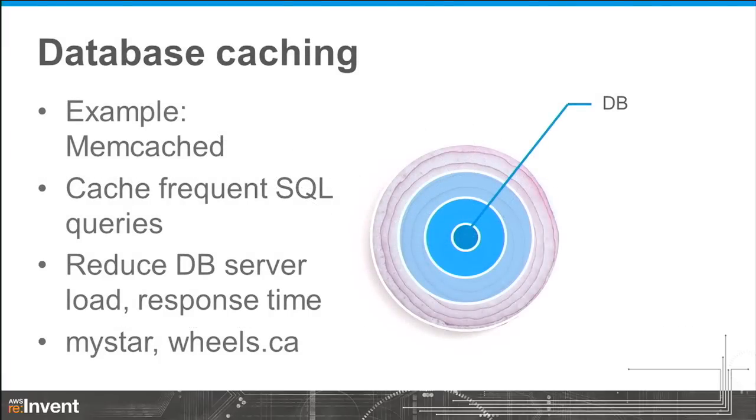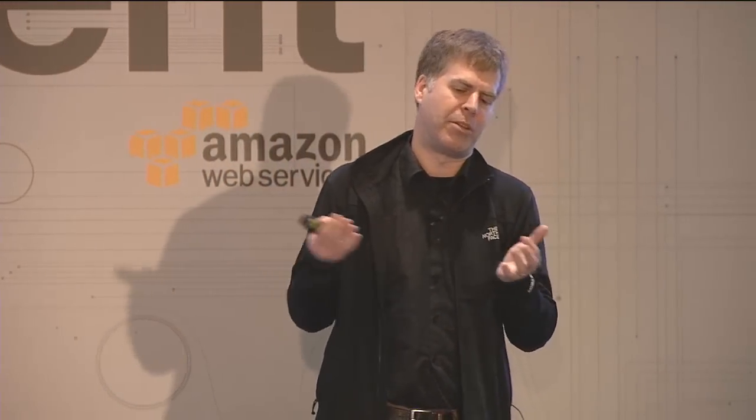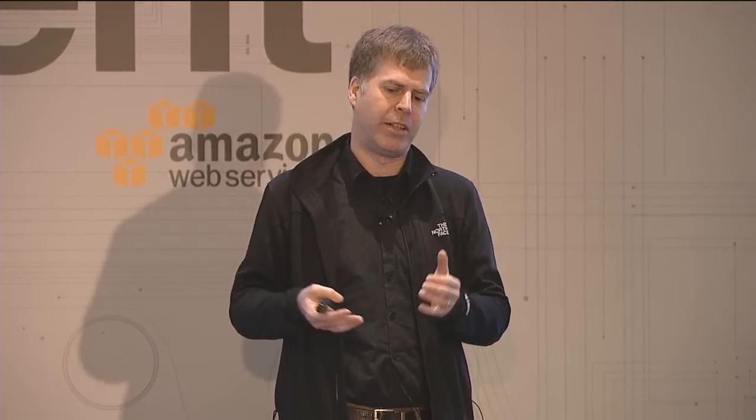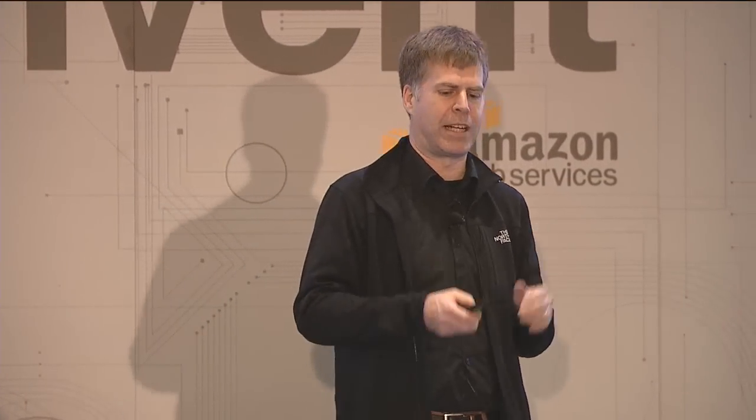Okay, so getting to the core of the onion, we have database caching. And really, the goal here is to reduce the load on your database server itself. And Memcached is the way we do this. So we're able to cache frequent SQL queries, things that get queried over and over. In the case of MyStar, let's say you follow a writer. Well, all of their articles will appear in a view. That's a given query. So Memcached allows us to query for those articles once, and based on a timeout, always serve that same content.